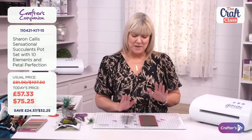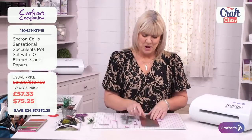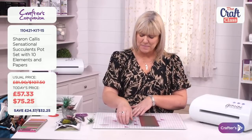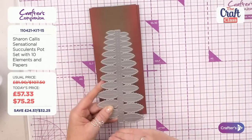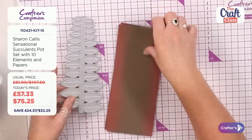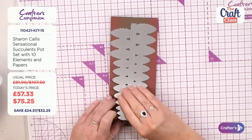Yeah, absolutely. We're going to do the aloe vera. So, aloe vera? Well, it's not aloe vera, it's the baby aloe. So it's classed as the baby aloe. It's a great one to use. It's got these really spiky leaves, which look really effective. The great thing is you're right, Sharon has thought of everything. So all these different coloured pads that we can use, you can use any of them to make them look really realistic.